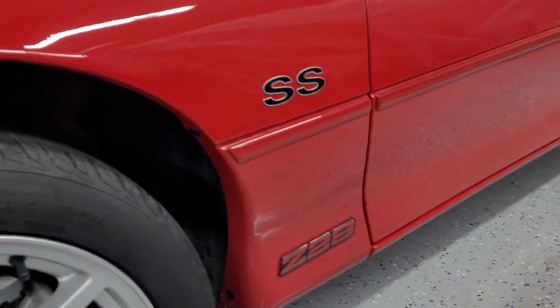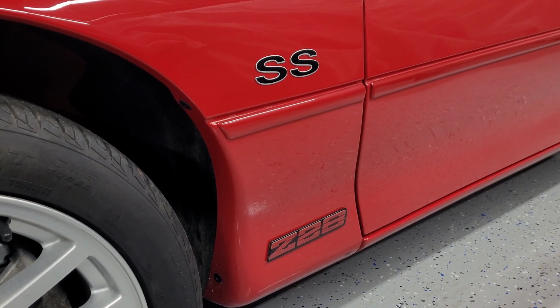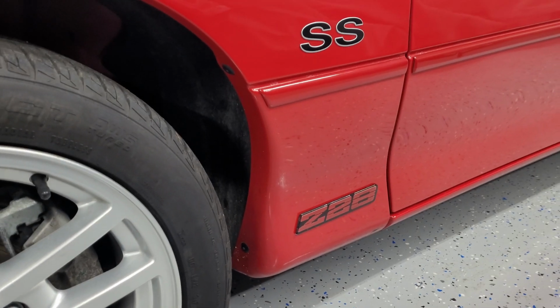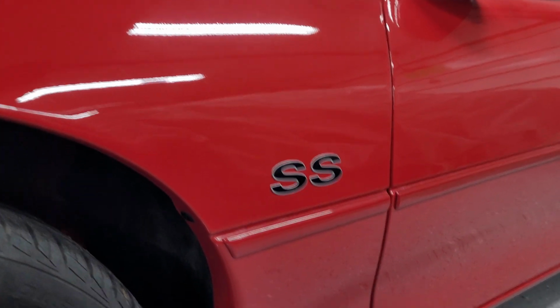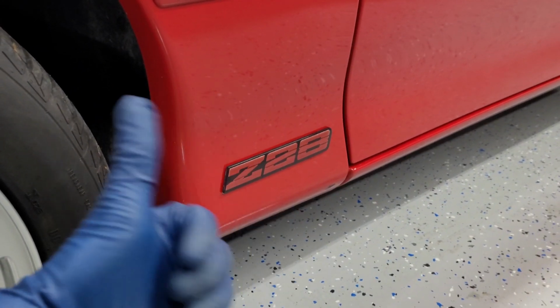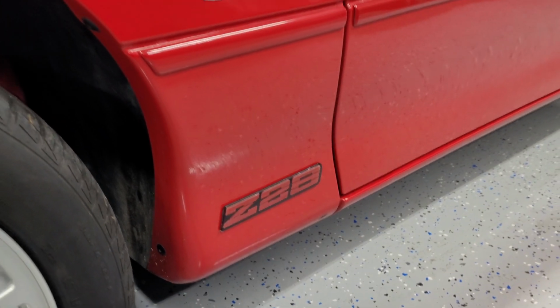This car was owned by an older gentleman, and I don't know if he put these on or the dealer that he bought the car from put them on, but obviously this car is an SS. Can't also be a Z28, technically. Even though these cars left the factory from GM as a Z28, they were shipped to SLP and the SS options were put on. Technically, they can't be a Z28 and an SS. It has to be one or the other. These badges are aftermarket, so they got to go. So peel those off. But I think that's where we're going to start.